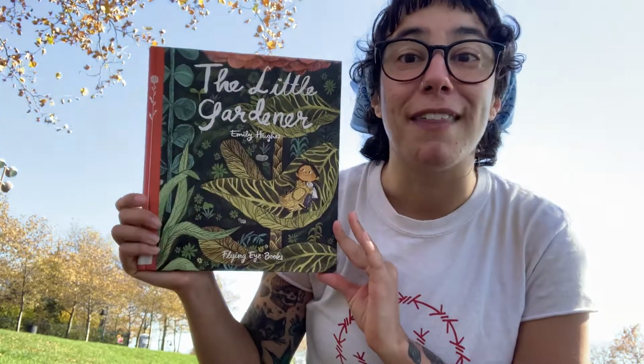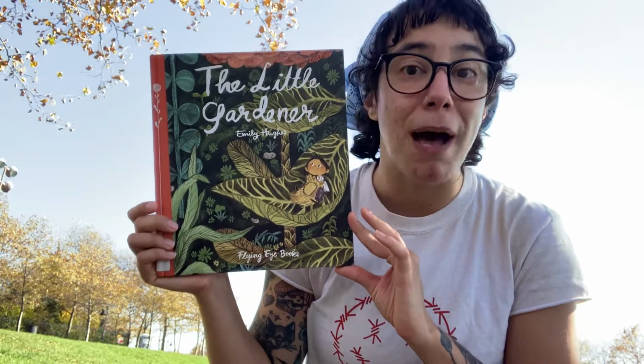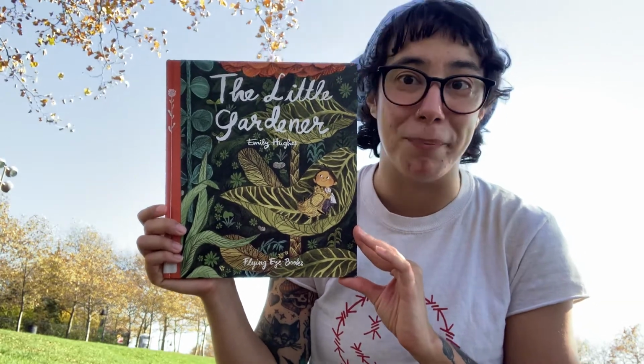Today's book is about nature, and so I am outside right now in Camden, New Jersey, where you can see grass and trees and a nice blue sky above. And we are going to read today a book about gardening. It is called The Little Gardiner. It's written by Emily Hughes and published by Flying Eye Books.